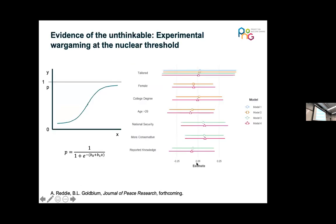So how do we analyze these data? We use a logit model. And so what you have are basically two dichotomous variables. We want to quantify the probability that nuclear weapons were used in the game. That's illustrated in this cartoon on the y-axis. They either were used or they were not, and you're going to get a 0 or 1. And then the x-axis is representative of the variable that you're trying to quantify, in this case, the treatment condition. So if x is 0, they only had the high-yield weapons available. And if x is 1, they also have the tailored nuclear weapons available.